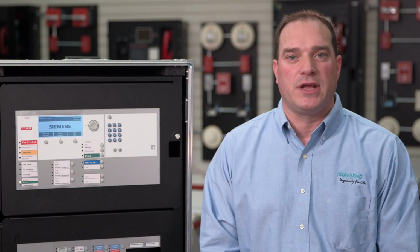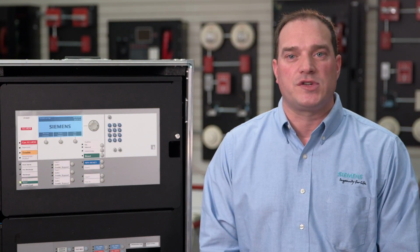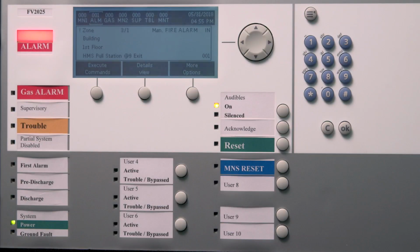Let's review the operation and usage of the system with actual events. We will consider a couple of different scenarios. First, a typical application with general alarm evacuation. With an active alarm on the panel, the pre-recorded message is playing across all speakers, per the configuration parameters of the system.